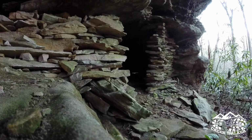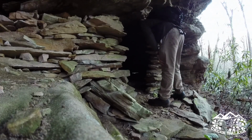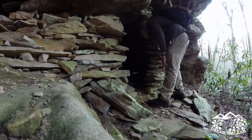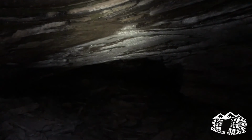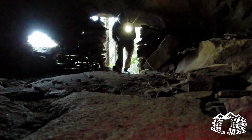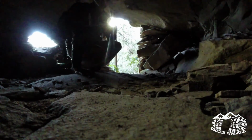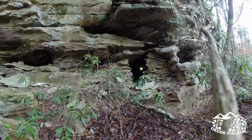Obviously, someone spent a lot of time boarding up, or rather rocking up, this rock shelter, and it's not really clear why they would have done that. My first thought was moonshiners, but as I've learned more about moonshine still sites in the Big South Fork, this doesn't really fit. It's not really that big, and there's not really water close by. The closest water source is the creek, which is right below us, and not that far away really. But typically at these moonshine still sites in the Big South Fork, there would be water right there under the rock shelter where the still was.